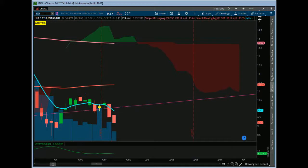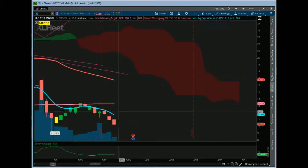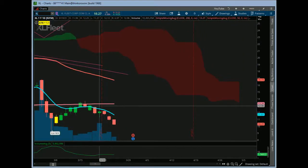INO again, pretty nasty right here. Nice breakdown off of yesterday's increased volume here below the 80 MA. So good stuff there. XL again, still getting follow through to the downside under the downward moving 80 MA right here. So see how it does going into earnings.